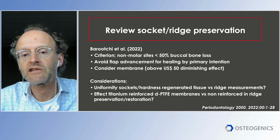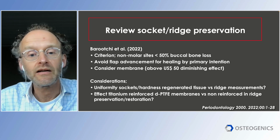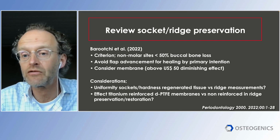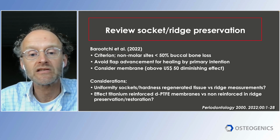Well, they asked for these prices, of course, 2 years ago, and you won't be surprised that the cytoplast d-PTFE membrane without reinforcement at that time was $50. So it really shows in this review that it is a good membrane.